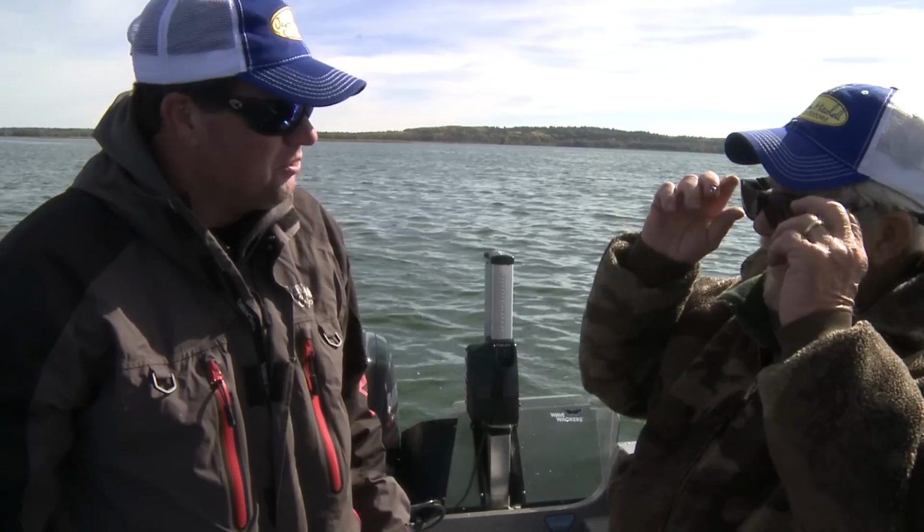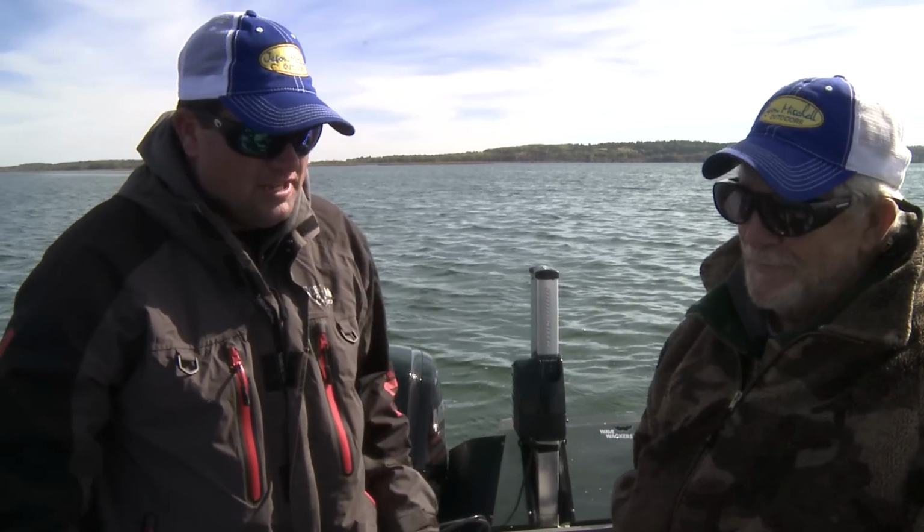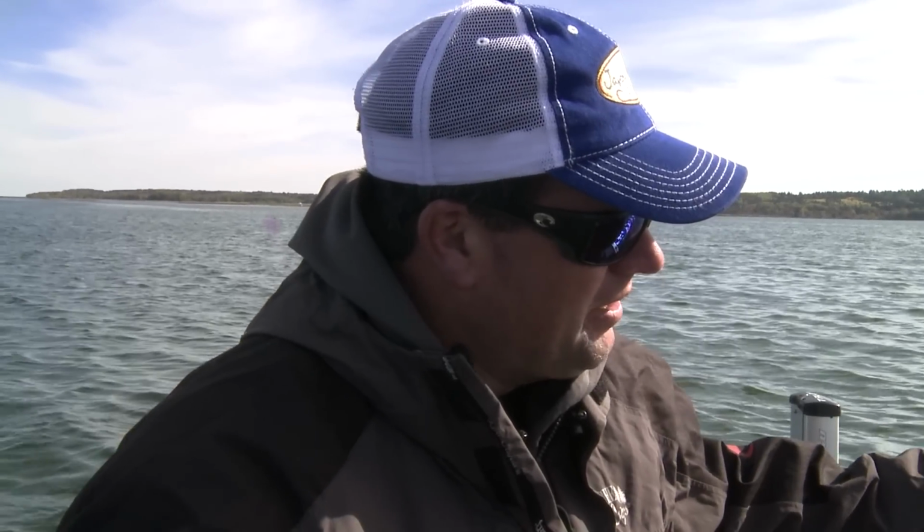That's why catch and release is so important. Not a blemish on that fish. Oh, beautiful fish. Take care of them, let them go, and somebody else can catch them. Yeah. Probably when he's 3 inches longer, but there's probably never been a better time to fish for muskies than right now.